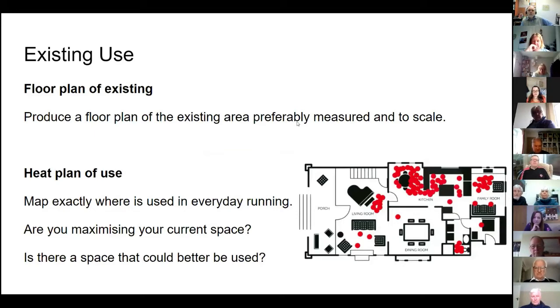Existing use: if you want to use your property better, I strongly recommend drawing out a floor plan of exactly what you have at the moment, preferably measured and with some sort of scale, but it doesn't have to be. As you can see in the picture, they have put a dot each time someone has stopped and stood in their building. From experience, I know there are quite a few areas in our buildings that we think are used a lot that actually aren't, and it can highlight areas. Where might you put a stall for the prams, for the mums and tots? Where might you put a storage cupboard, etc.? It's really useful to see exactly what is being used and where, and if there's anything we could use better.